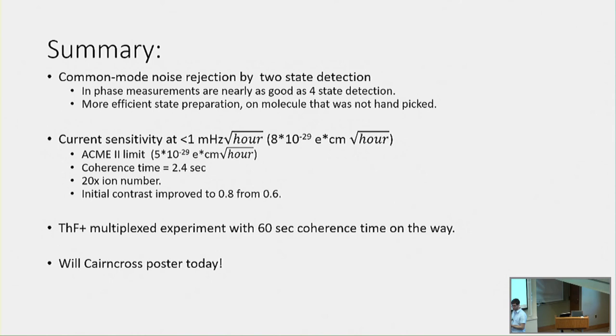Okay. So basically, the point of all of this is that we could only achieve two-state detection in our system. And this actually turns out to be almost as good as four-state detection. If we had four-state detection, we would be able to detect our EDM signal at any time. But this puts a little bit of a constraint on us where we have to wait for the fringes to be in phase, but that's not so bad. We can tune most of these frequencies and use this two-state detection to be at the quantum projection noise limit.